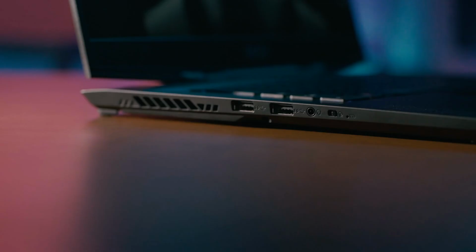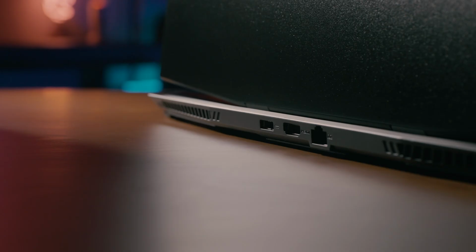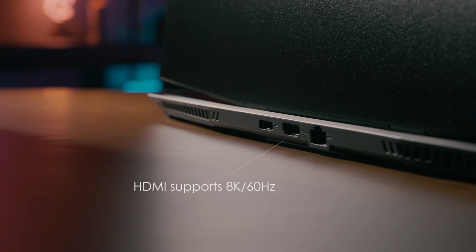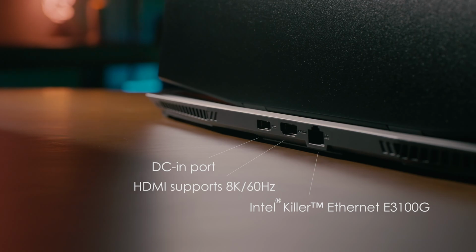You are able to charge your laptop through it when you don't have a power brick, or just simply plug a power bank in and act as an extra battery. Along the left side, you have an audio combo jack which supports high-res audio, a pair of USB 3.2 Gen 2 Type-A, and a webcam lock switch that ensures your privacy with a physical camera toggle. In the rear, we have an HDMI port which supports 8K 60Hz, an Intel Killer E3100G Ethernet LAN port, and a DC in port which supports reverse insertion.